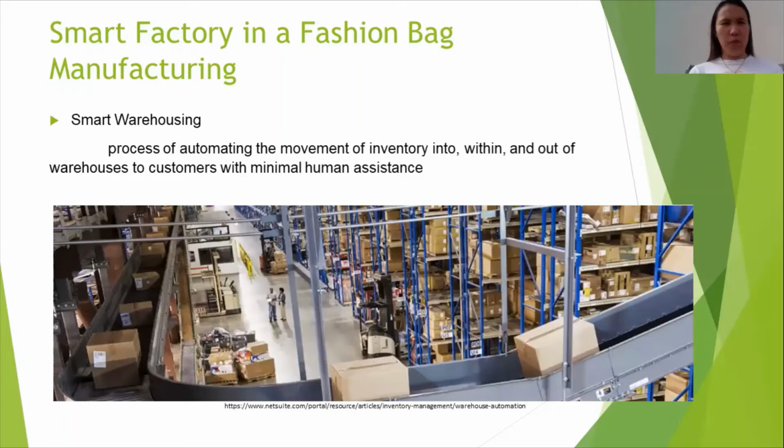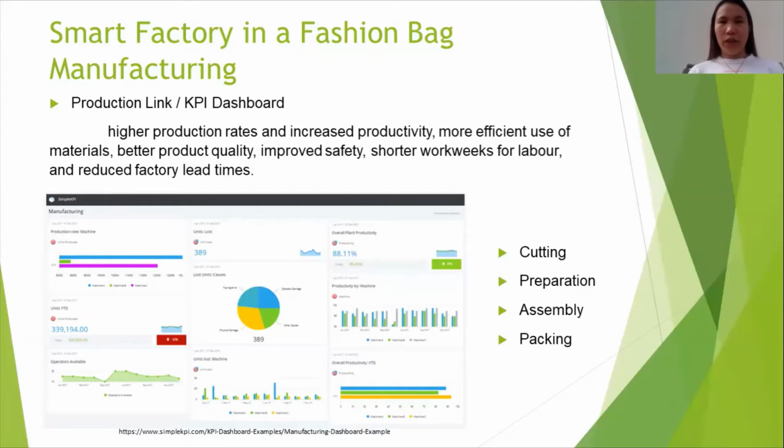Okay, so let's start first with smart warehousing. Smart warehousing, as a concept of a smart factory, is a process of automating the movement of inventory into, within, and out of warehouses to customers with minimal human assistance. So it is like digitalization of the warehouse. This is the goal of the smart factory, to have real-time information and accurate and reliable data. In warehousing, the goal is to reduce human effort, wherein everything will be easily accessible in the system. Next is the production link or KPI dashboard.